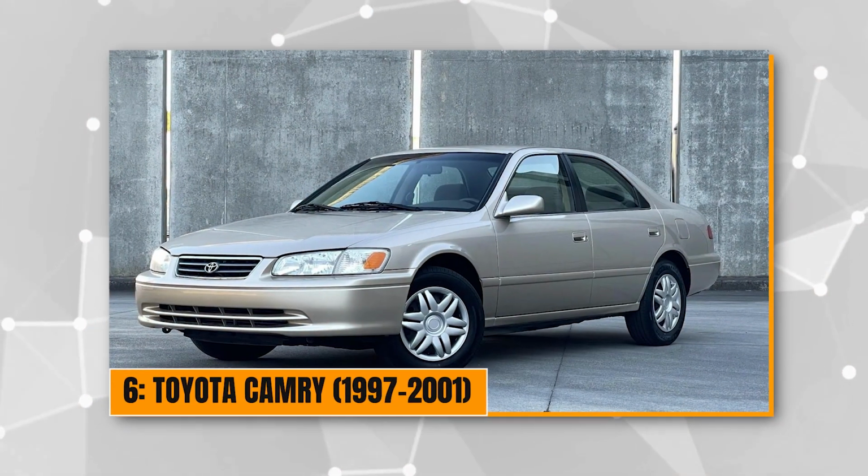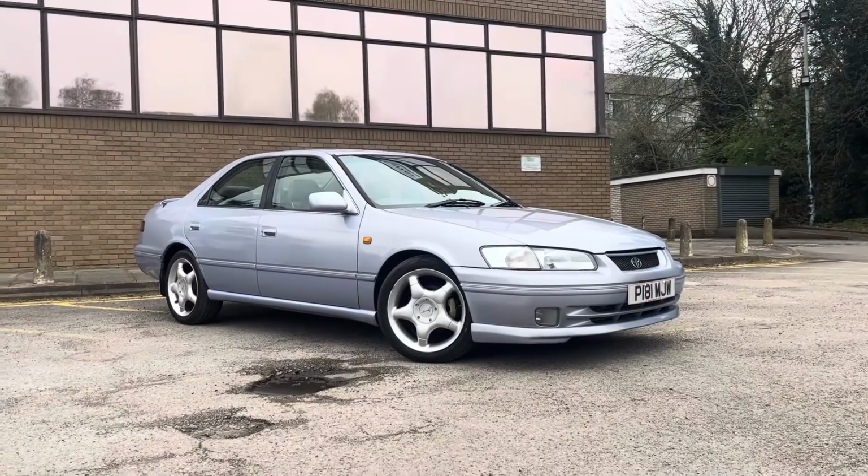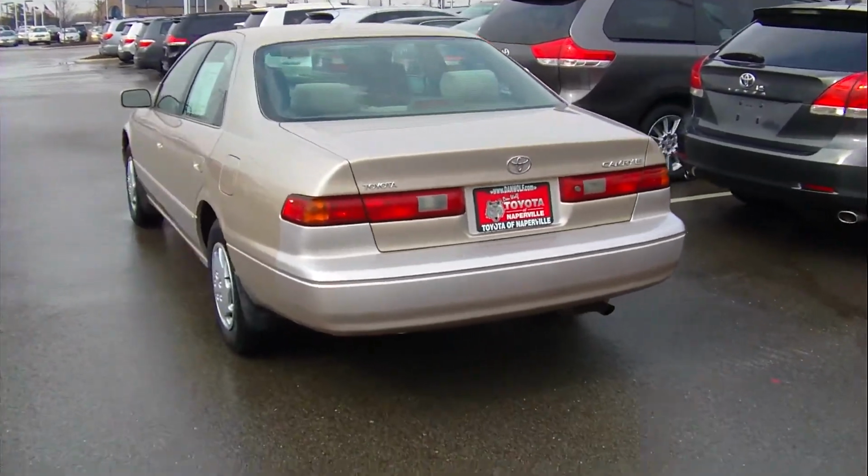Number 6. Toyota Camry, 1997 to 2001. The 4th-generation Toyota Camry represents peak boring but brilliant automotive philosophy.